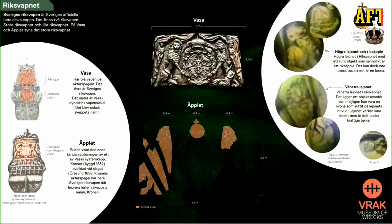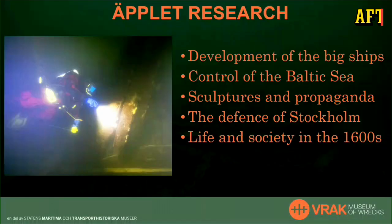It's a kind of propaganda ships, probably for Gustavus II Adolphus. And we can see the difference, and we might also see different sculpture timbermen, if there are different people around these constructions and sculptures. So it's really interesting, and this is a really important find to tell a lot of the stories about the Swedish growing empire at this time, and also tell more about Vasa.